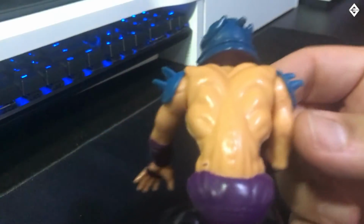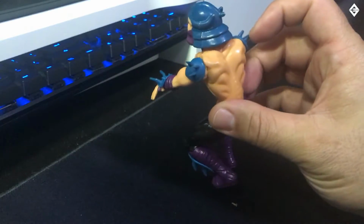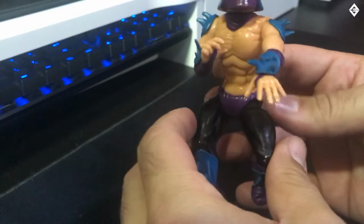Yeah, same year. What's that? 88 Playmates Toys. So that's the original toy that came out for the cartoons. I'm getting a bit grimy. Some of the plastics are perishing a little. All right, well, that is it for all the figures.